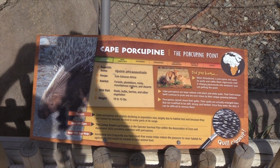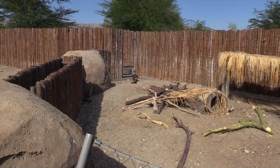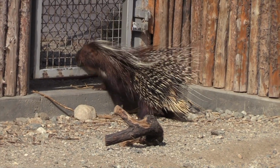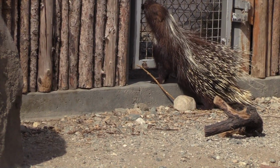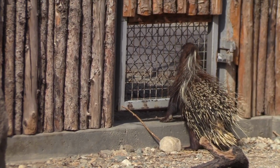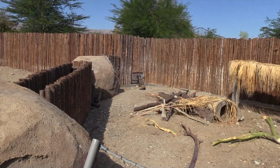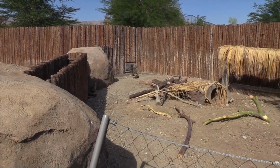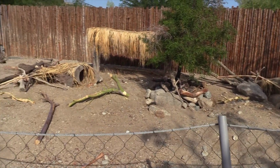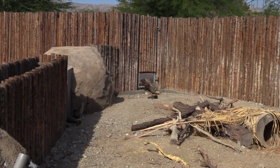Alright, we got Cape porcupine. Oh, I like this habitat. Oh my god, there it is. There we go. Okay, one of the zoo staff just went by on one of the golf carts. That's why it's right by the doorway. Usually first thing in the morning is when they're going to be feeding all the animals, so all the animals are expecting it. You know, they got to make their way around to all the different habitats around the property. Yeah, oh man, all excited. It's like, oh boy, mealtime, mealtime.